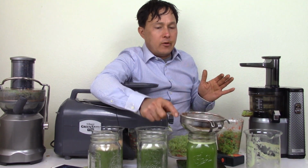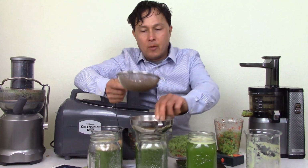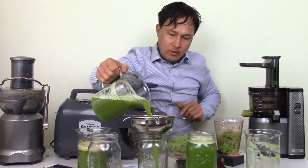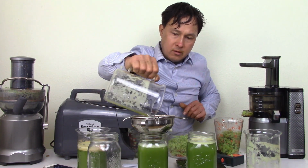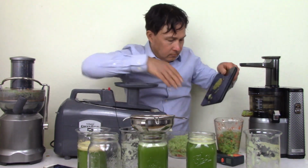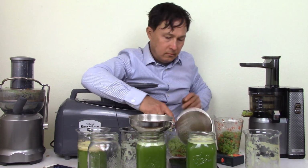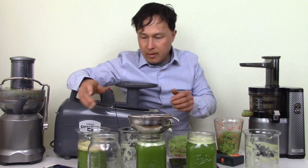Tapping out for the residual pulp. Weighing it out. I got 10 grams of pulp over on the Green Star Pro. Let's go ahead and pour this guy out. Once again, I did lose a little bit on the table. Got a little bit of pulp at the end. 12 grams of pulp, so not a lot of pulp in there.